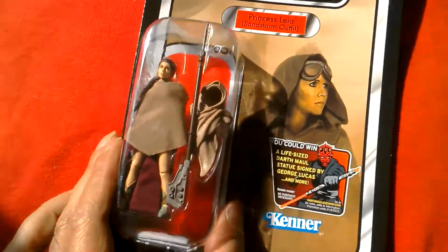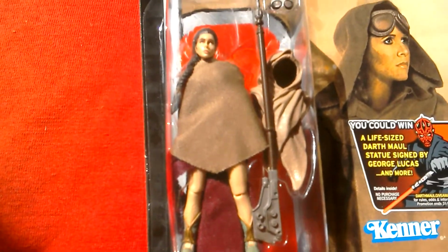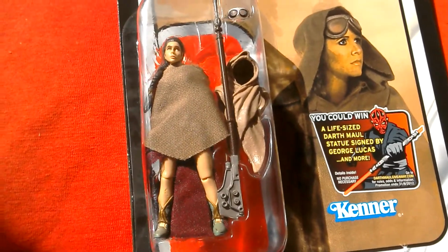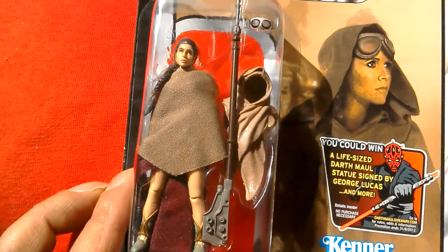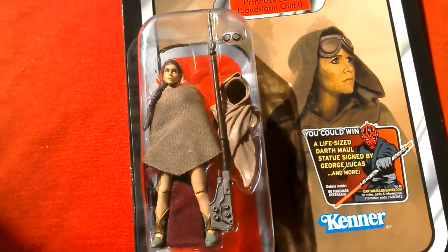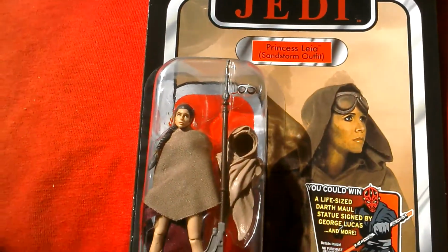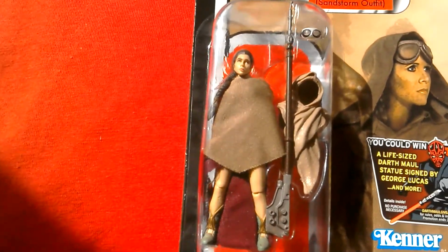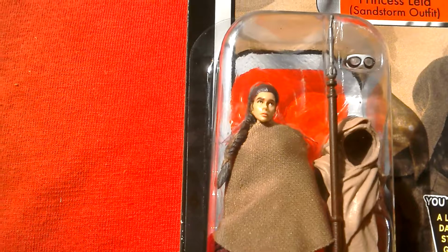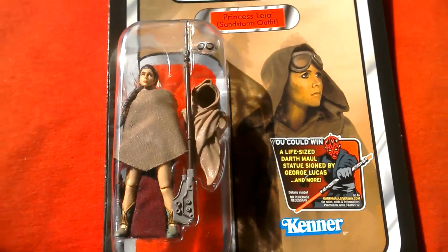Really nice. So that's your Princess Leia Sandstorm outfit. There's a Leia in this line that has her just in the slave outfit. That's VC64. That's a lot harder to find than this one, mainly because the picture's so appealing to the eye. Princess Leia Sandstorm outfit on a Return of the Jedi Vintage Collection card. Really nice. Okay, so have a good look at the head sculpt. Long ponytail, great figure. Yep, nice.